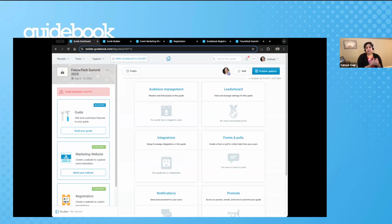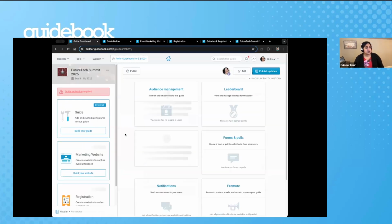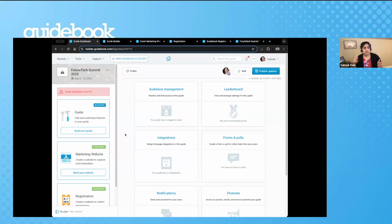After you've started promoting your event, you've got your event marketing website, you have your registration website, you're capturing those people, you can start nurturing your communities with Guidebook's mobile app offering. So build and publish a guide so your attendees get up-to-date information, receive notifications, and they can start networking with each other, again, on their mobile devices. So here's where you edit that guide, build that mobile app offering. But the registration tie-in is here in audience management.